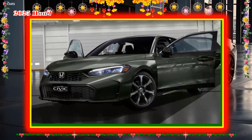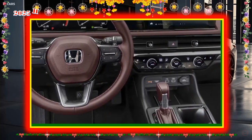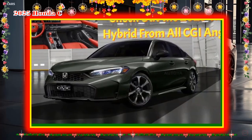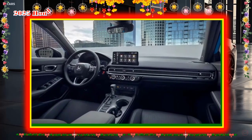Rather than just rely on your Android smartphone to use Google features, the Civic Sport Touring Hybrid will have Assistant, Maps, and other apps through Google Play readily available to the driver and front passenger. It will also come with a 3-year unlimited data plan to utilize the connected features.